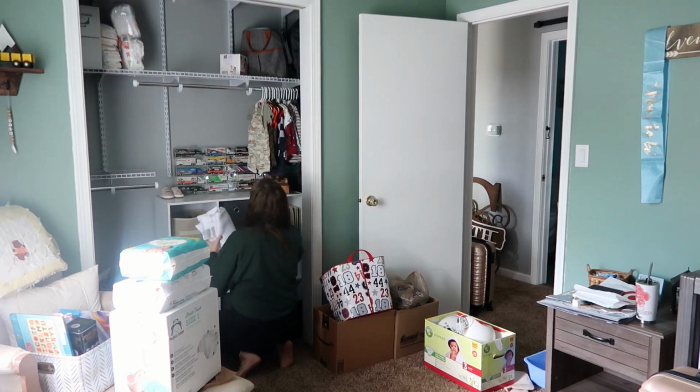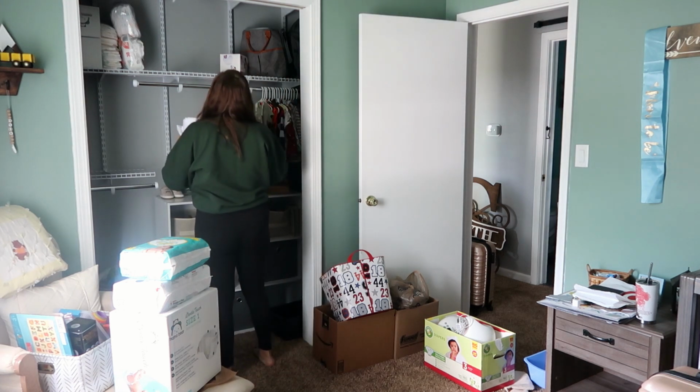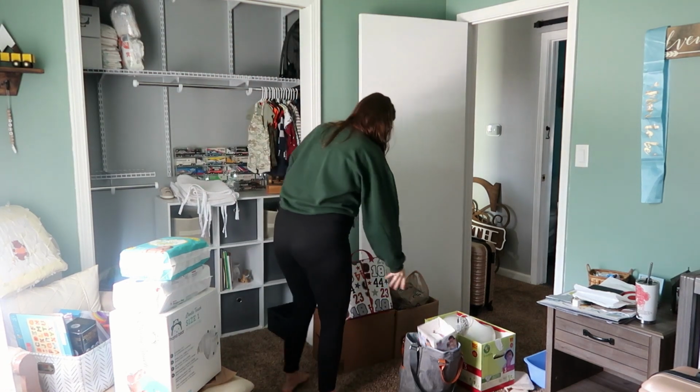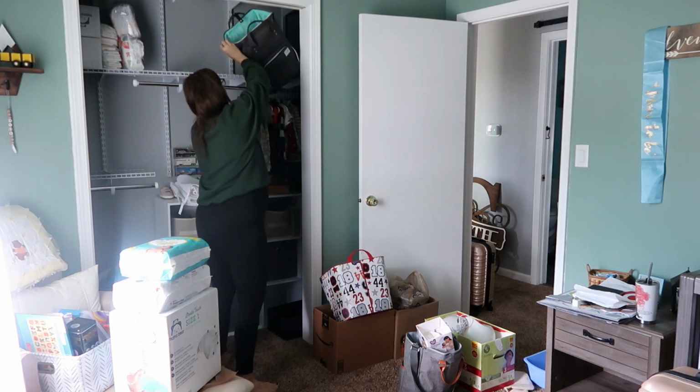It's a bit of a disaster. We've just been throwing everything in here and it's utter chaos is all it is. I've got diapers everywhere, wipes everywhere, things just need to be put away and organized.